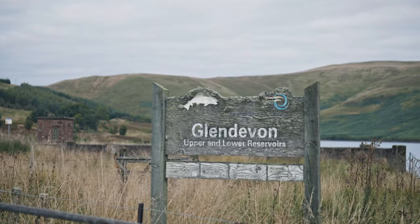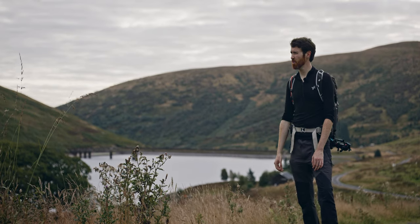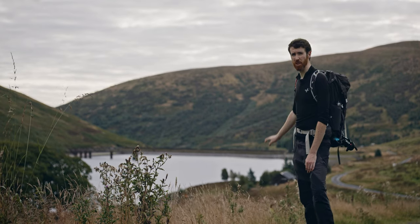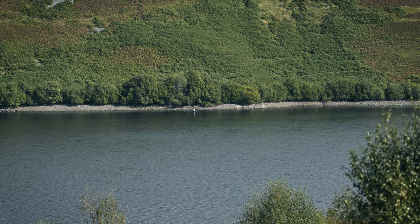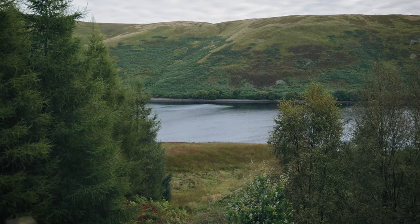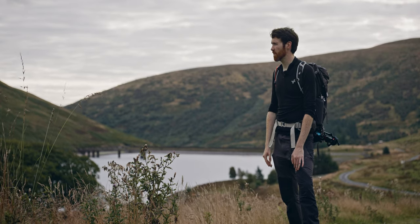Now this first reservoir, Lower Glen Devon Reservoir, it's pretty easy to get to. It's only about 10 minutes from the car if you park out in the main road. There's a little fishery down there as well. You can see the fishermen getting ready this morning to go on their boats and do some fly fishing for the day. It feels pretty remote here, although there's roads and things around over that side. It's just countryside and grass and water.